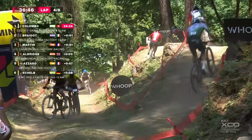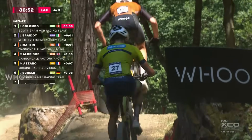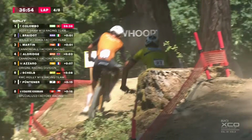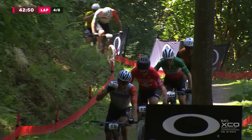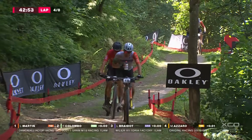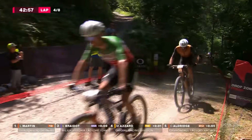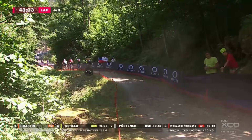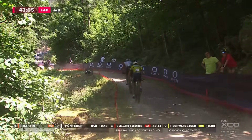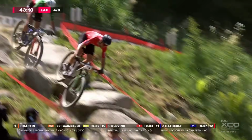This next group, though, has caught up with them. I think there was just a pause in hostilities there for bottles and gels at the start of this lap, and it's brought a group to the front of the race now. Martin leading away from Colombo, and I mean, I feel like it sort of dogs him, but we do have to mention that Luca Martin was in the lead of an under-23 UCI World Cup here a couple of years ago by some margin, only to suffer a double flat at the front and rear tires of the bike on the very last lap. Look, right in amongst them.